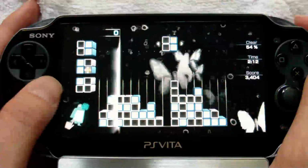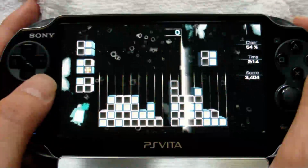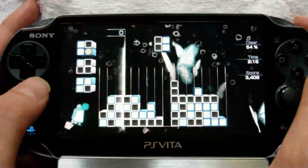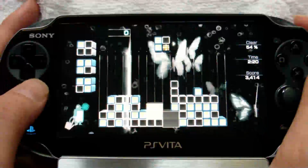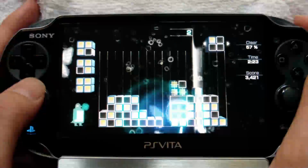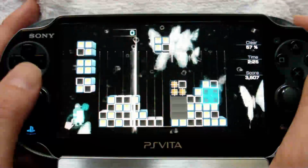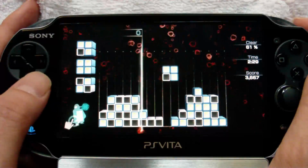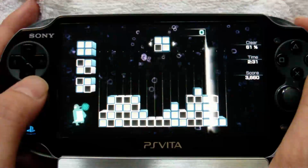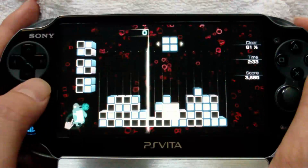Coming in at number 5 on the list is Luminous Electronic Symphony. This is a block-style Tetris-like puzzle game set to rhythmic techno beats. That's one of the best games on the Vita, which is why it's number 5 on the list. It's quite addictive. It can take a long time to play, but it also has great pickup and playability. The only real issue with Luminous Electronic Symphony is that it is a full $40, and that could be a bit much to pay for a puzzle game.